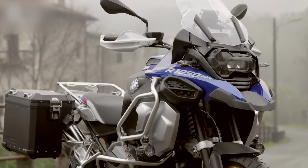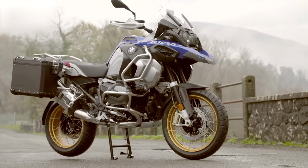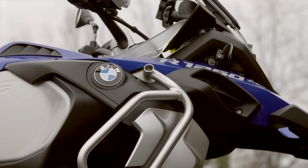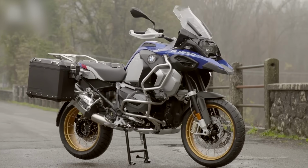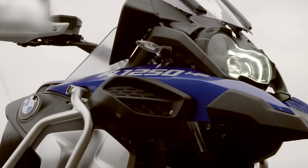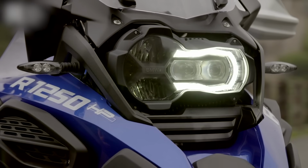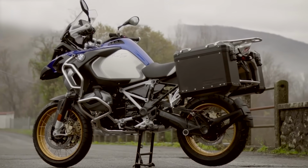The GS Adventure is proof that adventure bikes don't have to be intimidating or uncomfortable. BMW has created a machine that's approachable for riders of all skill levels while still being capable enough for serious adventure riding. It's a bike that encourages exploration while providing the comfort and reliability that experienced riders demand.